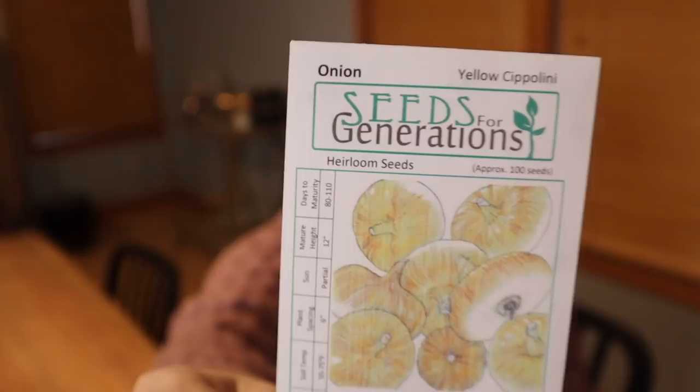Cipollini onions. I got these cipollini onions when I was part of a CSA, Community Supported Agriculture. You basically become a member of a farm, and they were phenomenal onions. They're super sweet. They're really flat and round and oblong. So I'm going to attempt to grow them. It says there's approximately 100 seeds in here, so we'll see how we do.